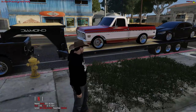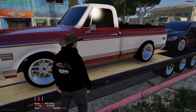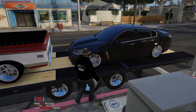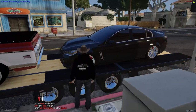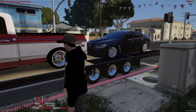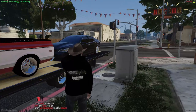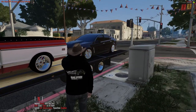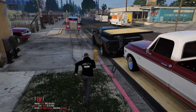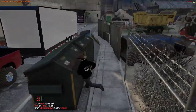It has the 1988 C10 on it, which I'm going to be selling. A guy might be looking at it in a little bit. And on the back we have the Malibu, which is going to be sold also. So everything on this trailer is basically sold. That guy's going to come and look at it, and I'm pretty sure he's going to buy it. But oh, fire hydrant. So this trailer and truck's good to go.